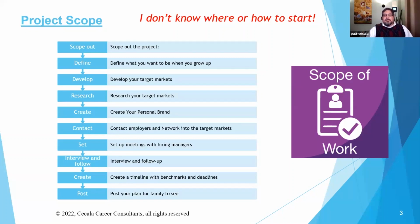So you'll see our project scope for tonight are these steps. And we'll go through each one of these by the time we're done. And these would be, in project management speak, probably milestones, each one of them. So we'll take a look at each of those as we go.